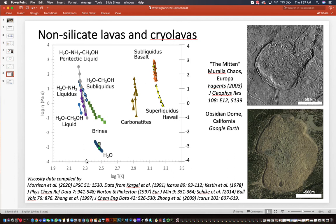One really important question is to what extent morphology can reveal rheology, and to what extent that can reveal composition or crystallinity. Comparing the apparently similar morphology of Moralia Chaos on Europa, top right, with Obsidian Dome on Earth, bottom right, suggests common emplacement styles, despite the factor of 100 difference in scale and a factor of nearly 1 trillion in viscosity at eruption.